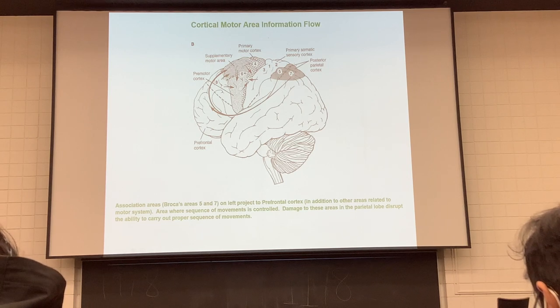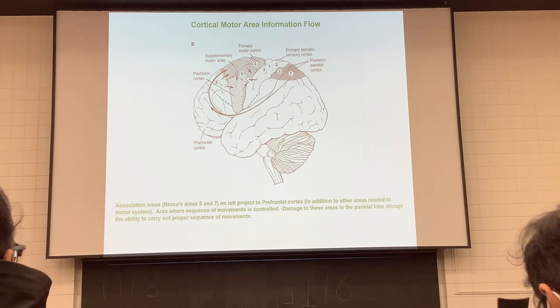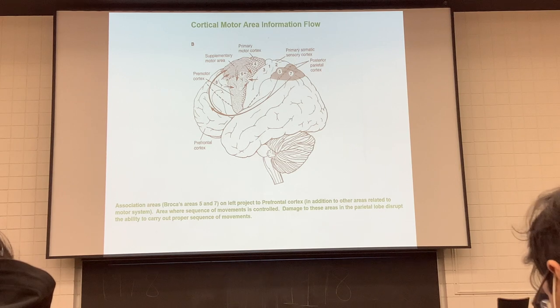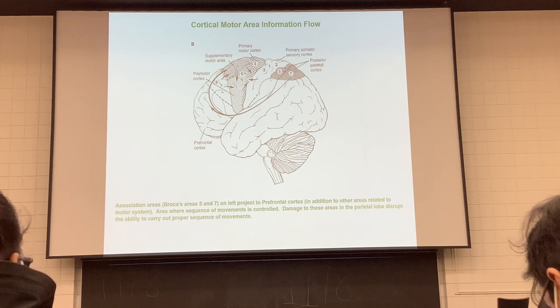Well, it turns out this part of the cortex actually sends connections up into an area just in front of our motor cortex. It's called the supplementary motor area. Again, we'll see this down the road, and I'll come back to it. The supplementary motor area is very important for sequencing movement. So if we damage the parietal lobe, it's not getting that input, and we don't do things in the right sequence. So here again, parietal lobe is talking to frontal lobe. You damage that pathway, and things go a little haywire.